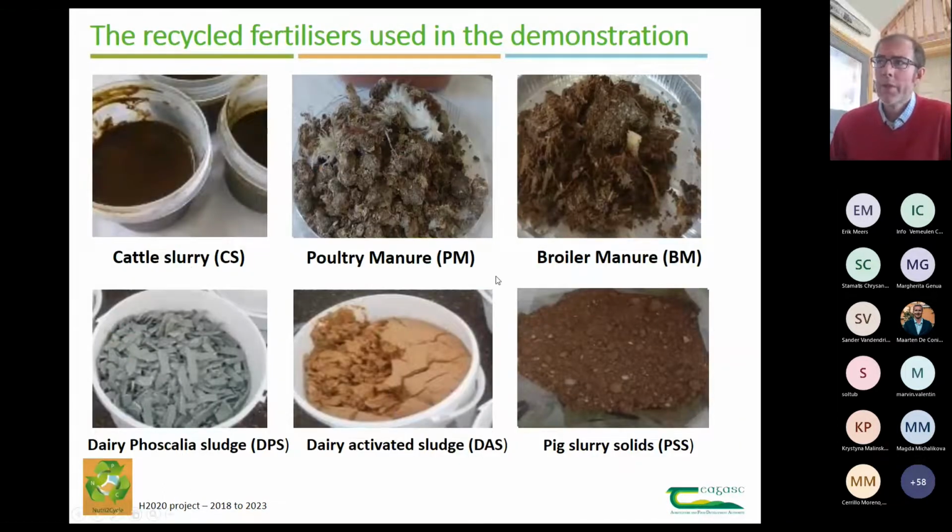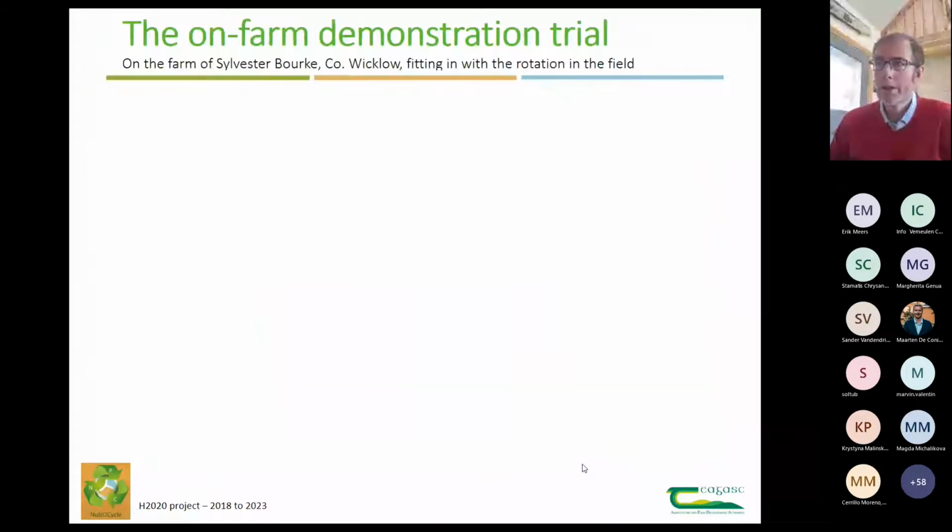Some of the recycled fertilizers that we're using in the demonstration are things like cattle slurry, which is readily available. That's almost a reference for farmers. But also poultry manure that's been dried down, broiler manure. We're looking at a couple of dairy processing sludges, coming out of the milk processing streams. They tend to be high in phosphorus. And also we looked at some pig slurry solids. And you heard earlier about how those could be really useful in anaerobic digestion as that develops. So perhaps there's competition for them on that side.